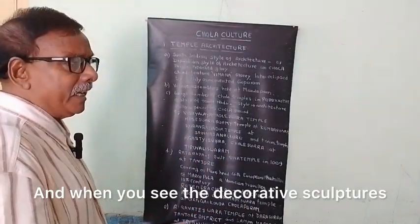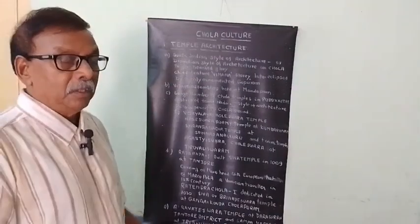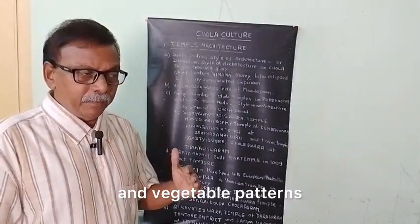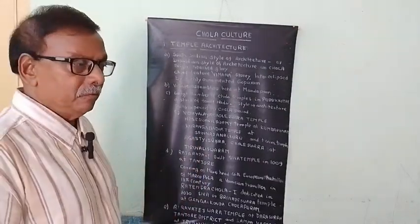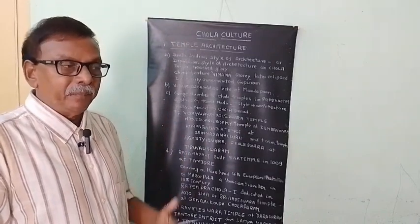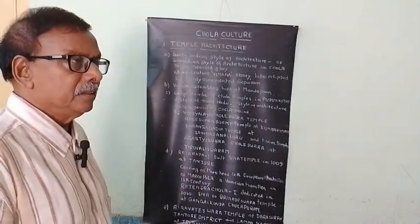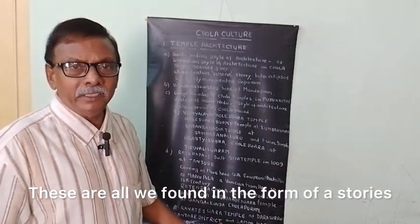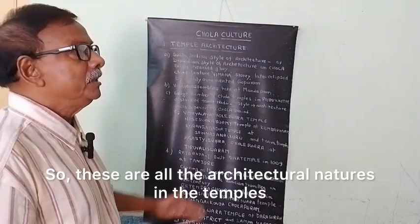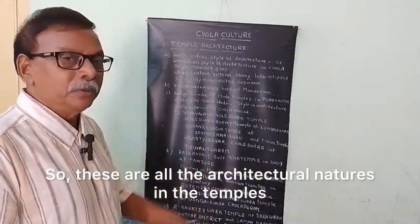And when we see the decorative sculptures, they are exhibited in many forms: architectural motifs, floral and vegetable patterns, flowers, friezes, birds, animals, dancing figures. These are all found in the form of stories also in many temples. So these are all the architectural features in the temples.